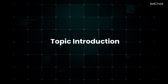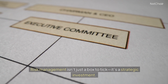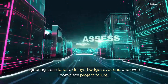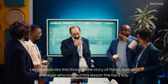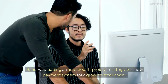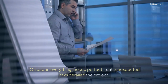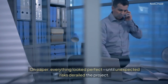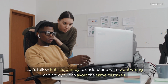Topic Introduction. Risk management isn't just a box to tick, it's a strategic investment. Ignoring it can lead to delays, budget overruns, and even complete project failure. Let me illustrate this through the story of Rahul, a project manager who learned this lesson the hard way. Rahul was leading an ambitious IT project to integrate a new payment system for a growing retail chain. On paper, everything looked perfect, until unexpected risks derailed the project. Let's follow Rahul's journey to understand what went wrong and how you can avoid the same mistakes.